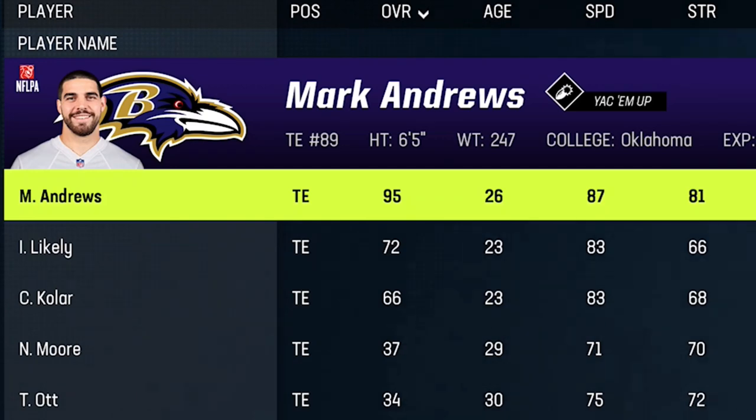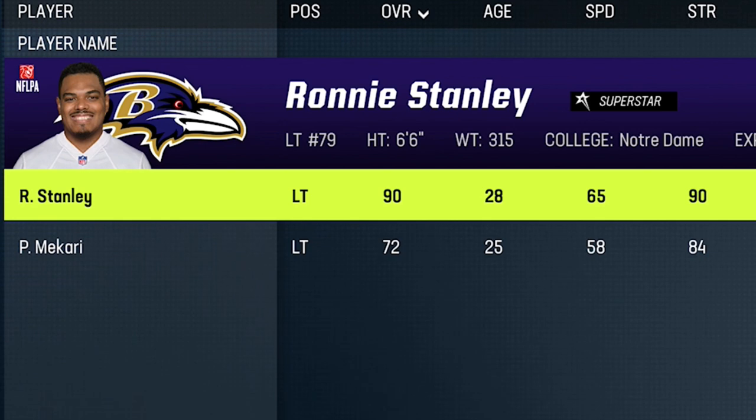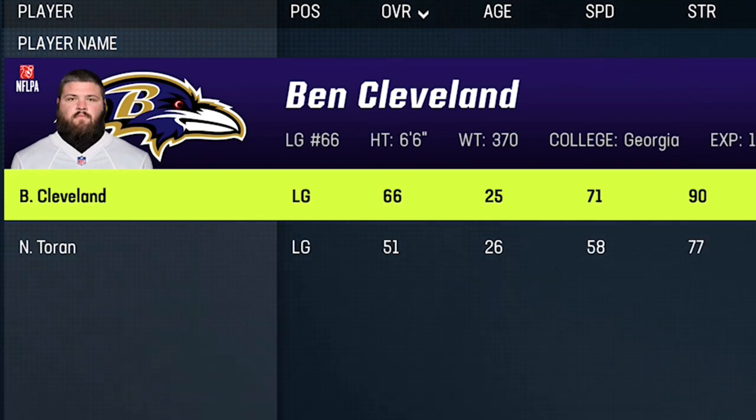Going on to tight end, their best receiver is Mark Andrews, probably one of the top three tight ends in the game. The offensive line's pretty good. Ronnie Stanley's a superstar. He's going to get some pancake blocks.